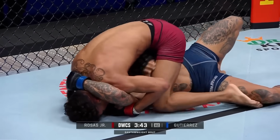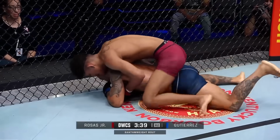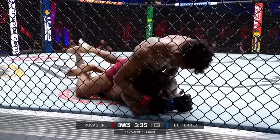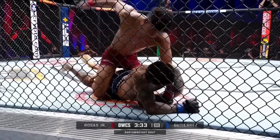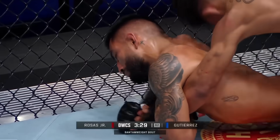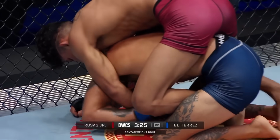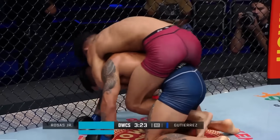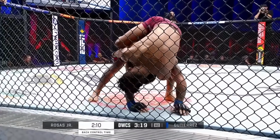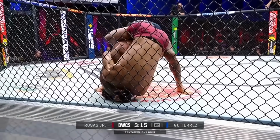Slides that right across like butter. I was just going to say that. And now Gutierrez again flattened out and forced to give his back. You gotta wonder how many times he can do this and get away with it. Yeah, I think if this keeps going at this pace, Rosas Jr. is going to find the neck or the arm or the leg or something. He's still looking for that Suloev stretch he was thinking about.